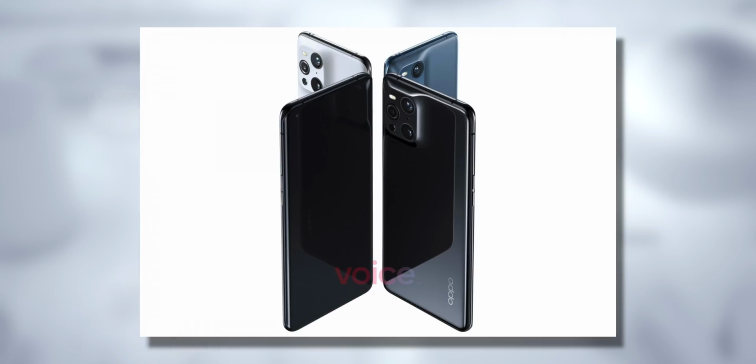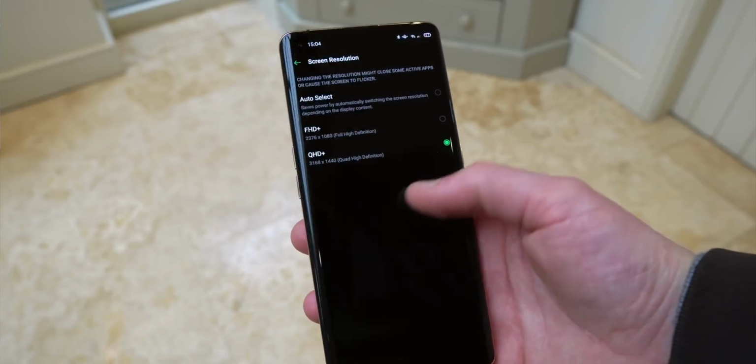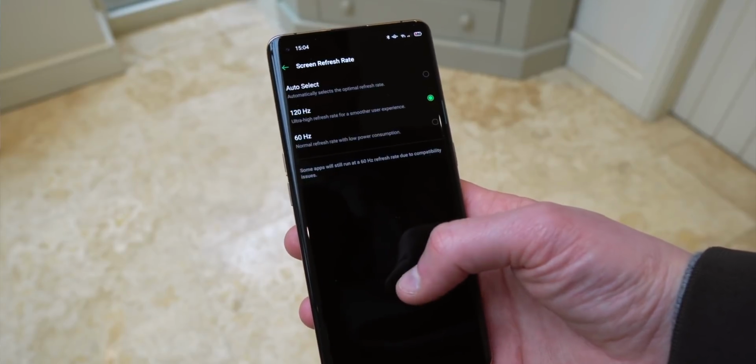Next up, we have another very exciting phone which is on the horizon, and it is the Oppo Find X3 Pro. The Find X2 Pro from last year is still one of my favourite smartphones around right now. A fantastic phone, decent camera, looks great, brilliant display, and the Oppo Find X3 Pro is looking to build on an already winning formula.